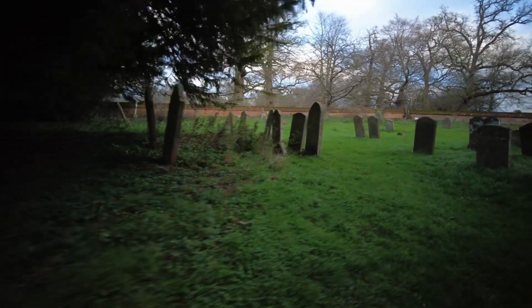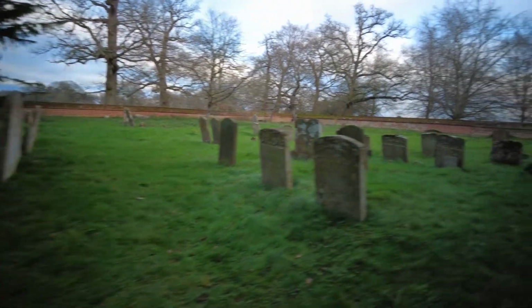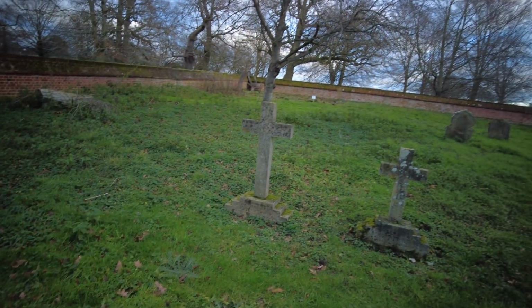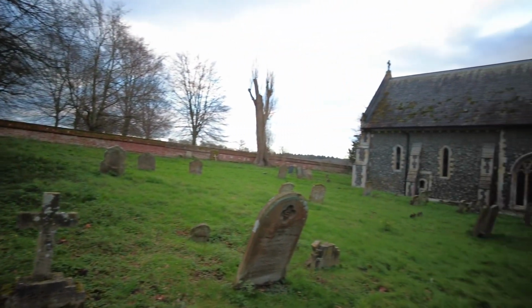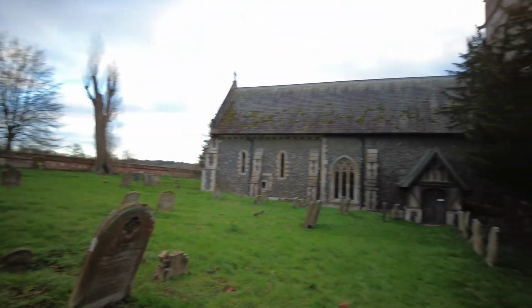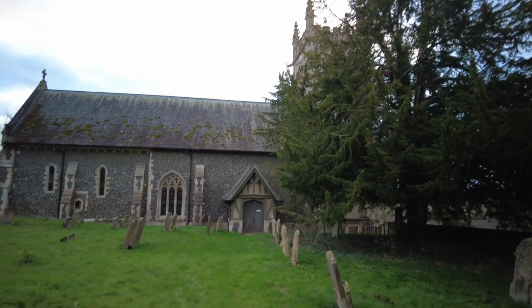With centuries of family members buried here, the church and the cemetery are still owned by the Hervey family. We weren't able to make it inside the church on this trip. It was locked up tight, but hopefully this spring we'll make it back in on our next trip out here.